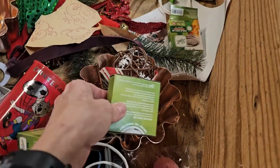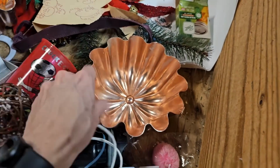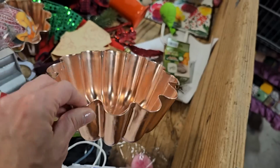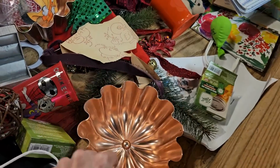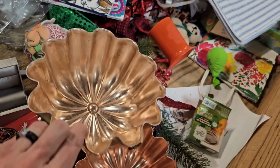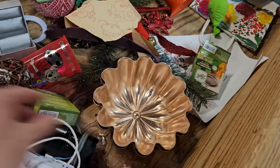Hiding underneath this cute snowman ornament are these copper jello molds. I think that's what they were, if I remember back to my grandmother and what she had. But I dug around and I found 3 of them. This would be a great find for some of you out there. I know that you love copper and these vintage pieces like this.